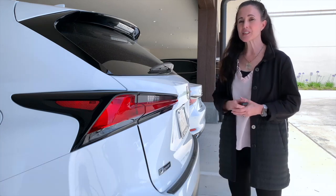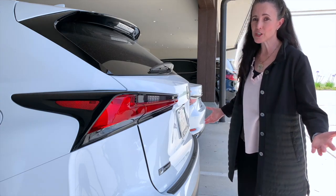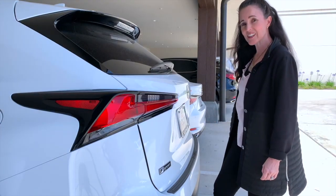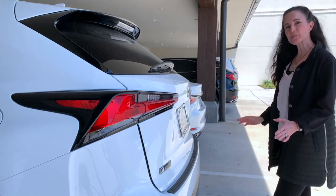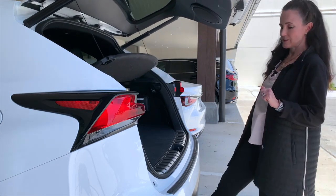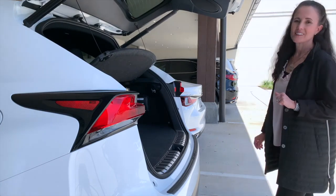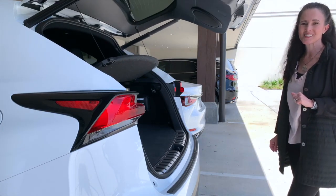Now, if you want to use the kick sensor, all you have to do is keep your key right in your pocket or your purse, just kick and step back. Aim right in the middle of the two center parking sensors. A neat tip, you can kick to pause and kick to close.